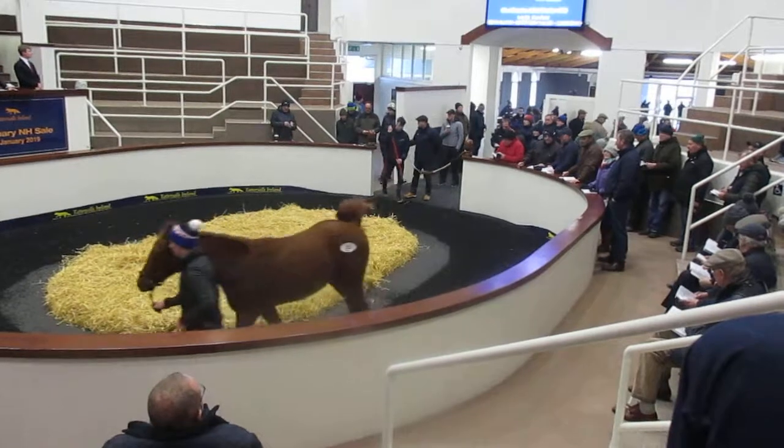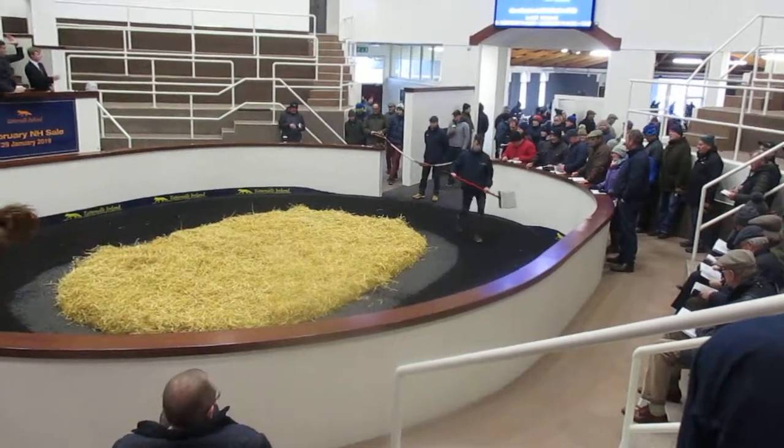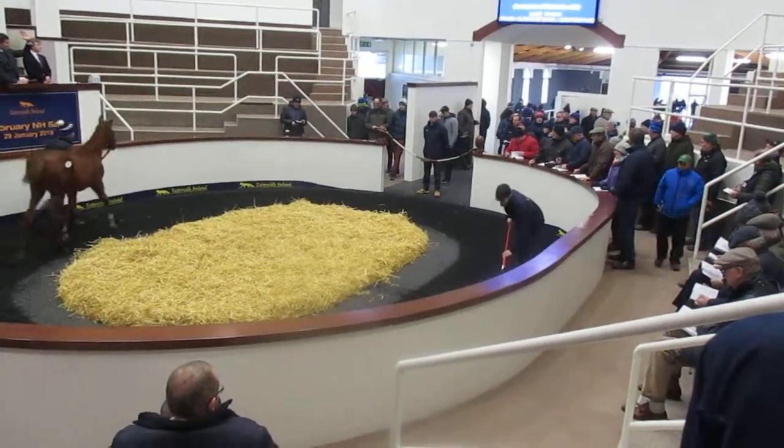60,000. The dam is... Shantu is the Tsar. It's the chestnut colt.